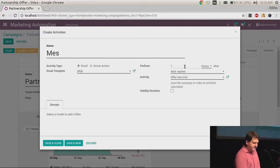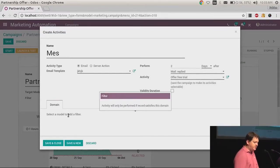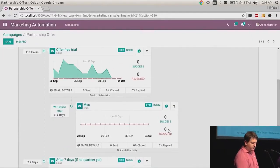So I will send an email 2 days after we get a reply to the preceding email on this activity. And I can add a domain, so a filter, that will say only if it has the following conditions and things like that. And now I created a new campaign here. Nothing went into this campaign yet, so the leads will flow, and then I will have statistics about it.